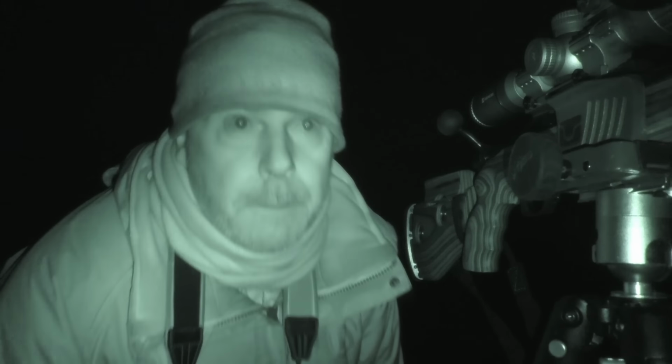I'll go up and have a look and make sure, and see if it's a dog or a vixen. I don't know what it is, so we'll have a quick look.